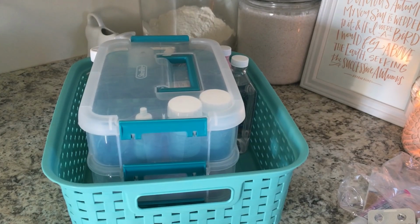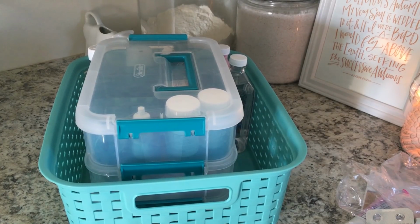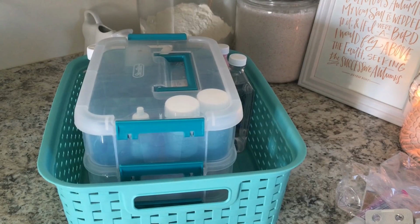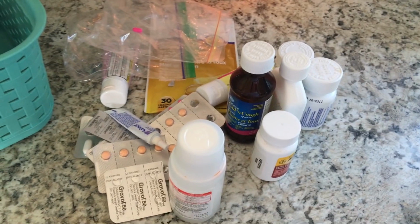This week I also had time for a quick little organizing project. I went through all of our medicine and pulled out all of the things that were expired. And man, there was a lot of it. It seems crazy. I just did this not too long ago, so heads up, check your medicine.